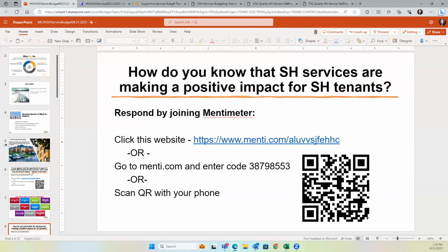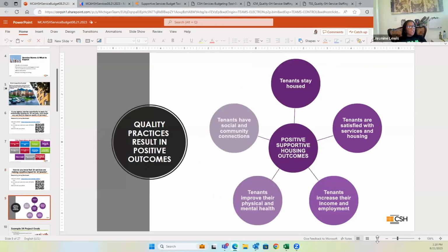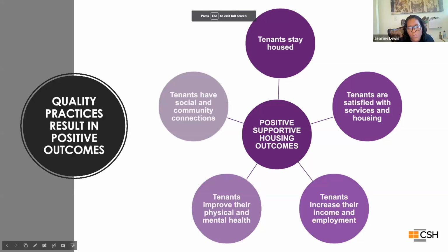Okay, so we'll transition into the quality practices. We talked about tracking increases of income. Thank you so much, Michelle. That's a good one as well. We talked about how quality sometimes gets put on the back burner in supportive housing. We've noticed in Michigan, it's just not enough time, not enough money. But if you think about quality, there are some really key ways that we can integrate it, and we don't even recognize that those are measures of quality in supportive housing.